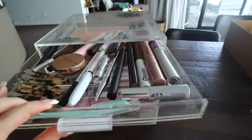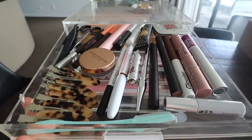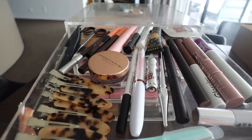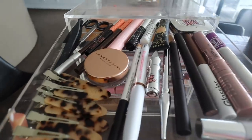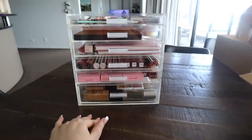And then in the very top is just all of our brows and eyes. So eyeliners, eyeshadow pencils, hair clips, face shavers, brows, accessories for lashes and all that, eyeliners, glues, eye primer, just all of that good stuff. Hopefully I've not forgotten anything. I don't think I have, but that's the new makeup collection.